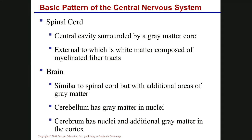Another thing about the nervous system is it has the same basic pattern throughout. So remember, it started out as this tube, and it was all one tube. And then areas of the tube enlarged and so on. Remember, the tube is hollow, and that hollow space remains throughout a person's life.